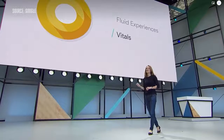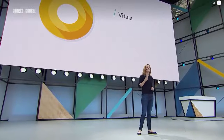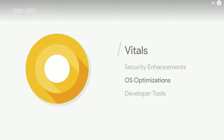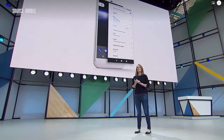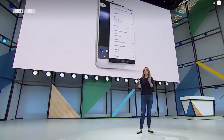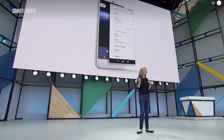So in O, we're investing in what we call vitals, keeping your phone secure and in a healthy state to maximize power and performance. The single biggest visible change in O is boot time. On Pixel, for example, you'll find in most cases your boot time is now twice as fast. And we've made all apps faster by default. So in O, we're adding wise limits to background location and background execution. These boundaries put sensible limits on usage. They're protecting battery life and freeing up memory.